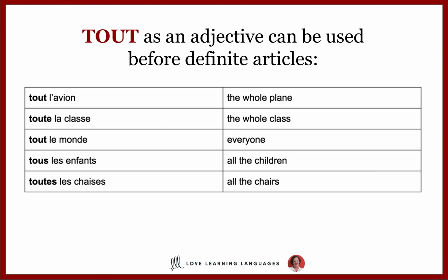D'accord? Tous les enfants, and notice, I didn't pronounce the S, because I'm using tout as an adjective to describe those children. And toutes les chaises. D'accord? So that's using le, la, and les with tout as an adjective.